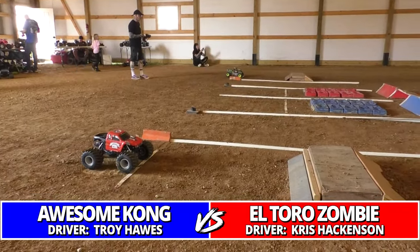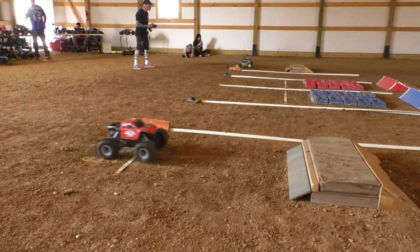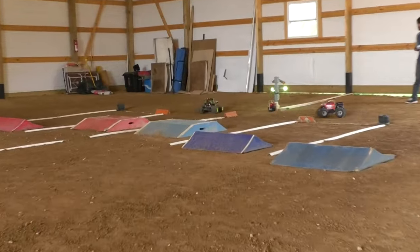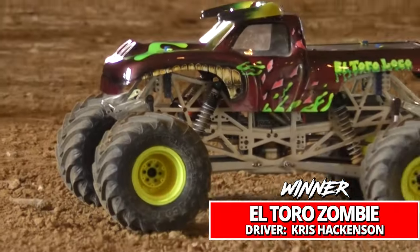Another Kong truck on the track. Troy Haas this time in Awesome Kong. And El Toro Loco Zombie from Chris Hackinson. Hackinson, you see in the far lane, set and ready. Looking to drive to victory. He's off to a lead. Haas is charging. El Toro Loco gets it done.